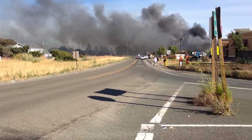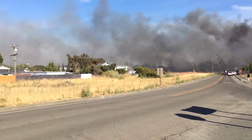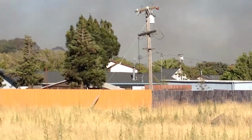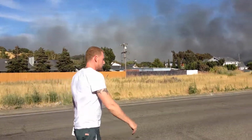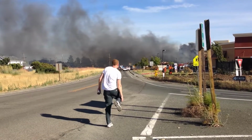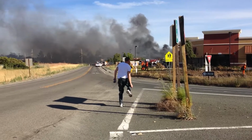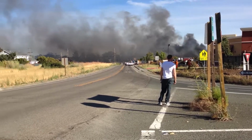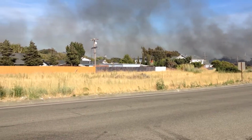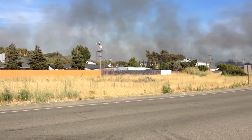Which is not good. It's now on some houses here. My house is over where that big tree is. There. So it's... there's some houses there that aren't gonna make it. It's too bad. But I think we're still safe, hopefully. I think they've taken care of it over there pretty much. Not sure though.